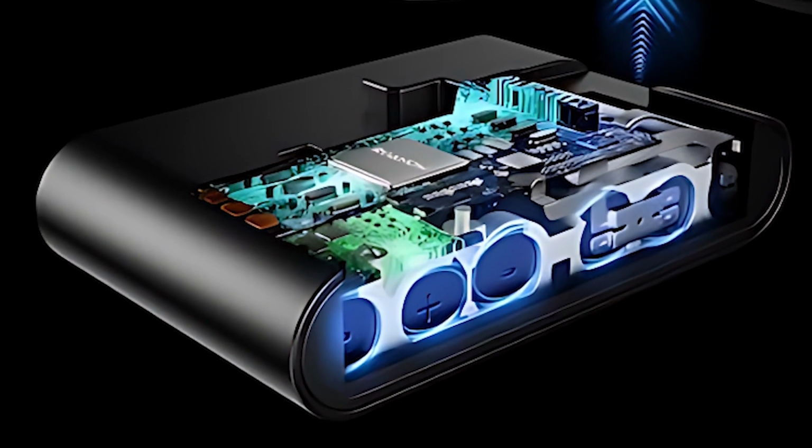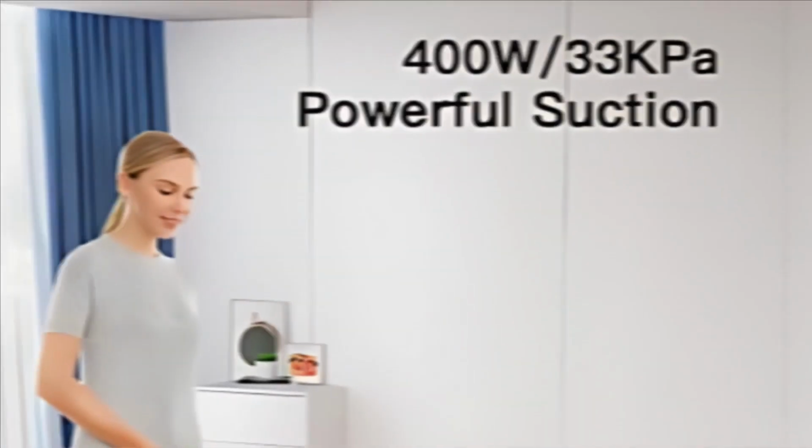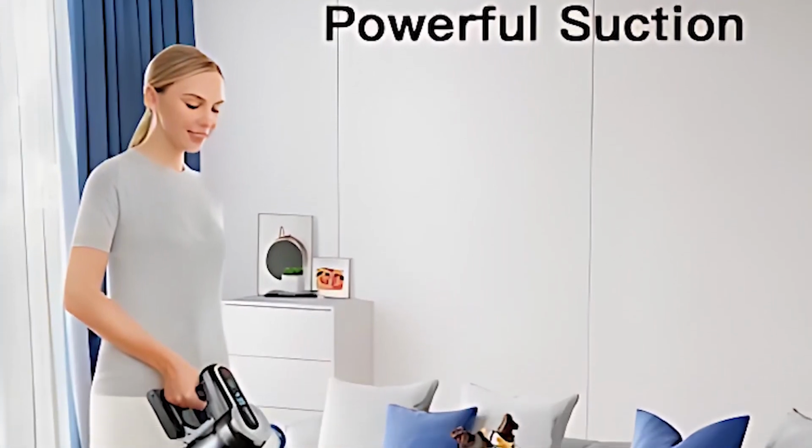The vacuum is very lightweight, making it easy to maneuver and use for extended periods. It has a large dust cup, so you don't have to empty it as often. The vacuum also has a multi-filtration system that captures almost all fine dust and small particles, keeping the air clean. Users praise its portability and powerful performance.